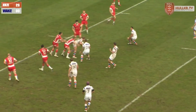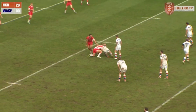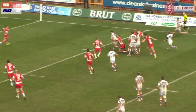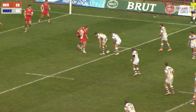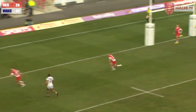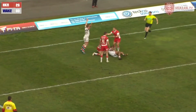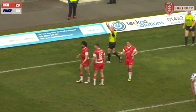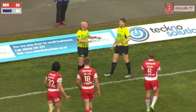Here's Washbrook, tries to step, looks to offload, but Keil Carlisle's on for the Rovers. Number 21 wraps him up. Sykes with a good ball. Collis over on that side, the right edge of the Wakefield. Had the tackle made on him. Godine. Aidy Gardner's there. What's the decision? Well, Riesling's claiming a try. Aidy Gardner looks perplexed.